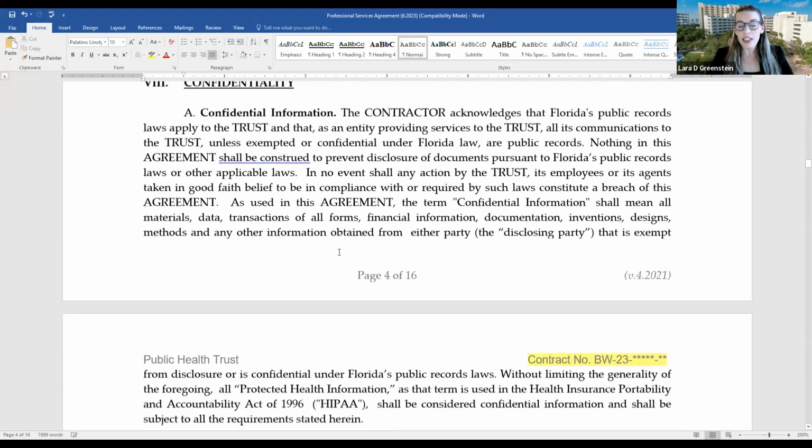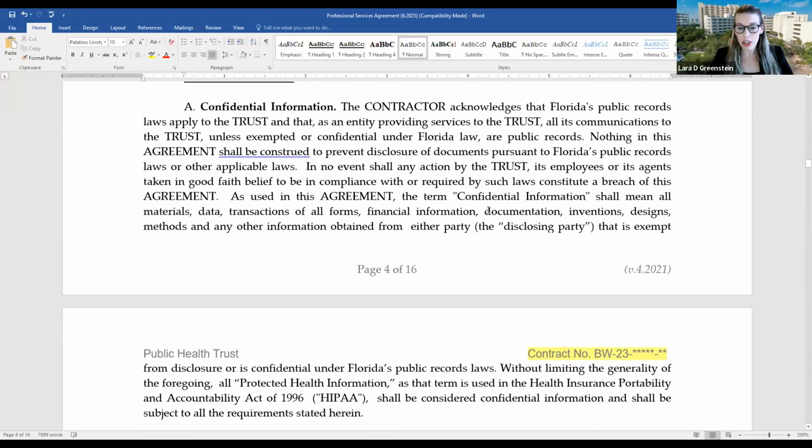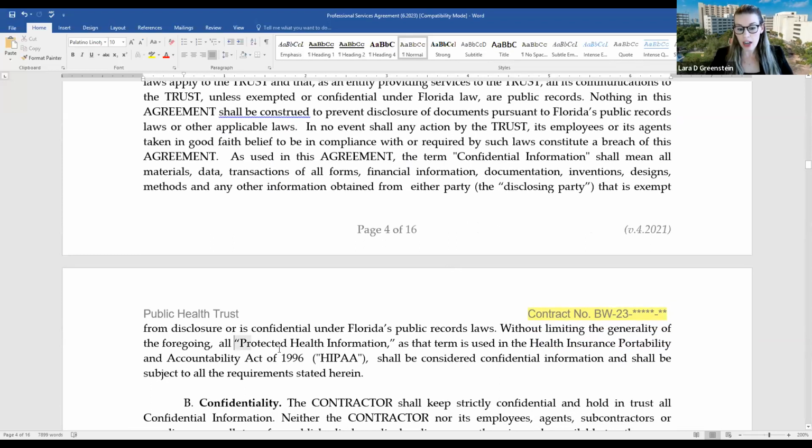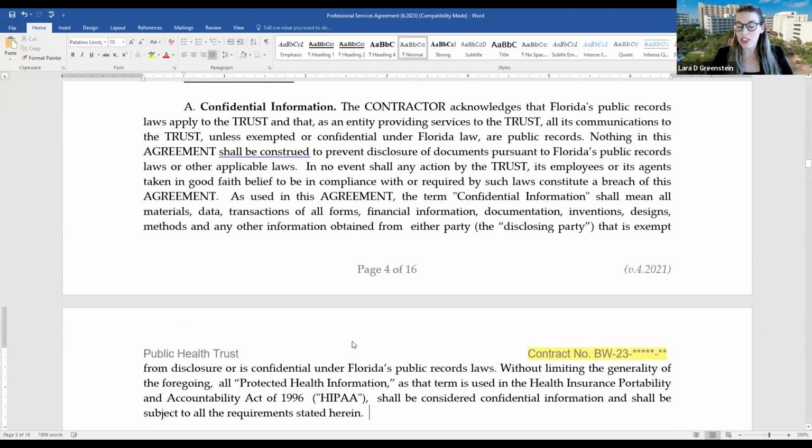Our confidentiality provision is very important to us. There's really two important concepts here. The first one I want to highlight is protected health information, since we are a health system. Protected health information of patients will always be considered confidential information and have to be protected. I will get into that when we talk about business associate addendums, but I want to save that till the end.